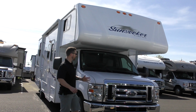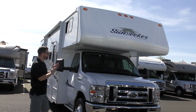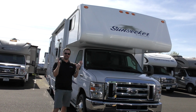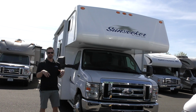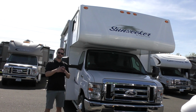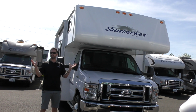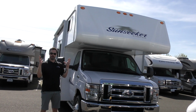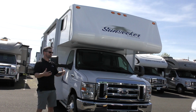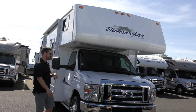I want to talk about a perfect piece today. This is our 2014 Forest River Sunseeker. This is one of their in-between sizes. This is a 2650, so overall length is going to be closer to 28 feet. So for those of you who don't want something as big as a 32 footer, which is your standard Class C size that has bunk beds and all of that stuff, but you don't want something too small, this is a nice in-between size.